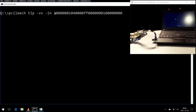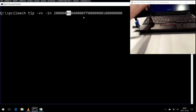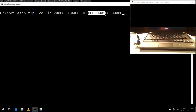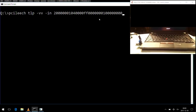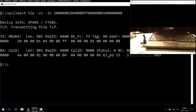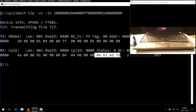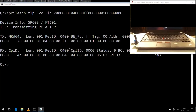Here we are trying to read something. We are going to read 1 DWORD from 64-bit memory address space. We are going to read from the address 4 gigs exactly, this address here. Let's see what happens. Here we send the read TLP, and we get a completion TLP back. And the completion TLP, the first 3 DWORDs are the header, and then we have the actual data that we read here.